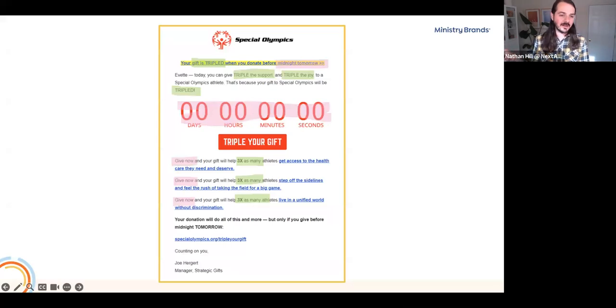The other side of the equation is urgency, because almost every other word in this email is trying to drive urgency. You have a clear deadline talking about giving before midnight tomorrow. You've got this big giant countdown clock right in the middle that's showing you how much time you have left. You've got three different lines: give now, give now, give now. Your donation will do all this more, but only if you give before midnight tomorrow. So it's driving urgency and incentive all across the board, which is really what we're trying to do.